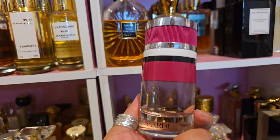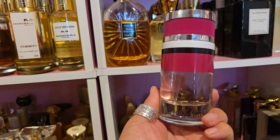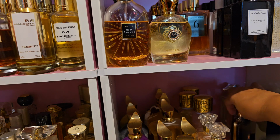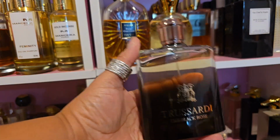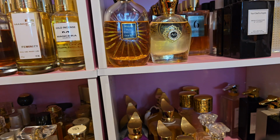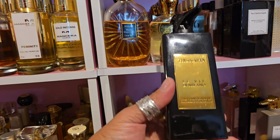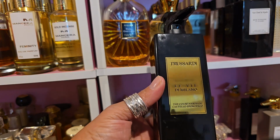Then I have Ruby Red. The jury is still out on this one, but I'm trying her out. I'm still giving her some time. The Black Rose. Interestingly enough, I have Trussardis, but the one that's very popular I don't have, which is Donna. Trussardi, whatever. Yeah, I think it's that one. Then I have these. This one is the Courtyards of Castello right here.